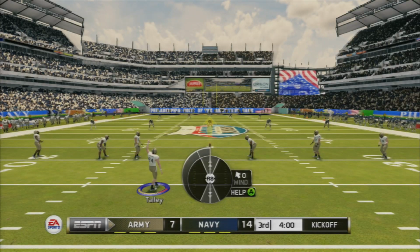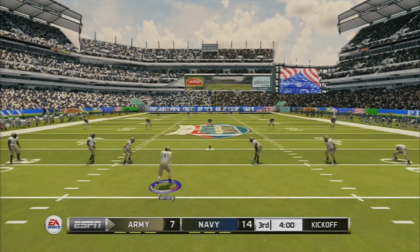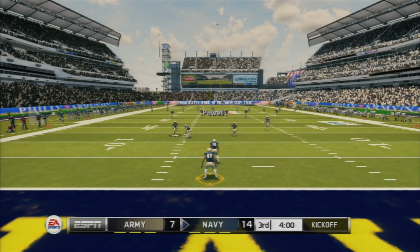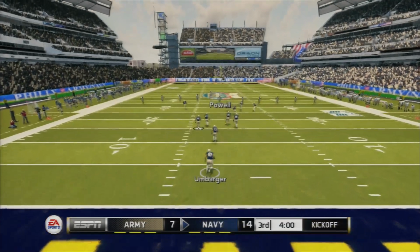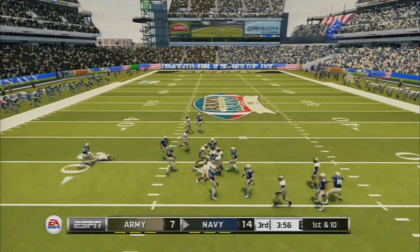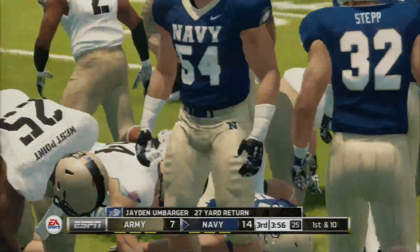All right, Reese and David, thanks, guys. Second half action just about ready to start here. 87, set to return. From his own goal line, he's to the 20. And he's tackled at the 28-yard line.